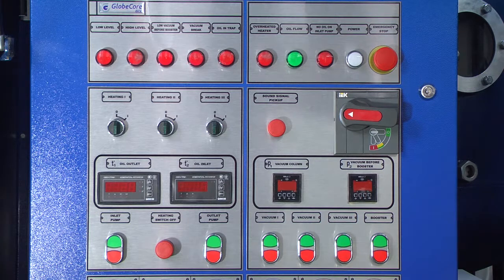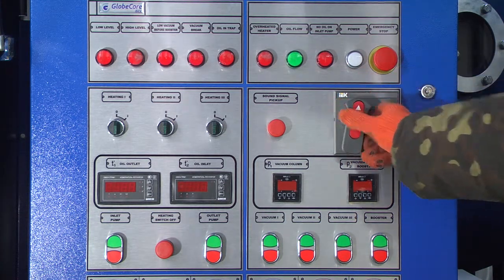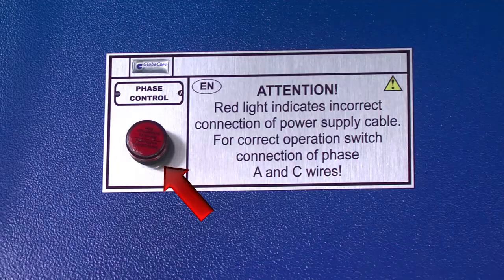Turn on power supply to the unit and ensure correct phase connection. To do so, turn the main switch handle and reset the emergency stop push button if necessary. The power light will come on if phases are connected correctly, otherwise the phase control light comes on.